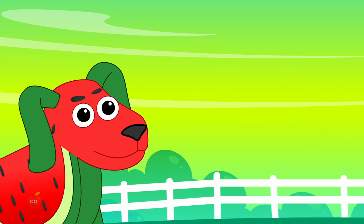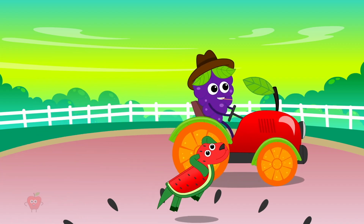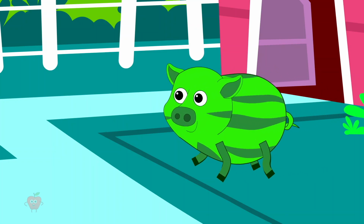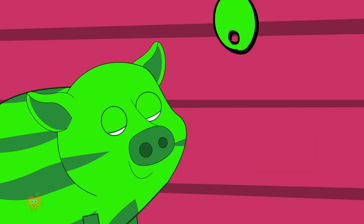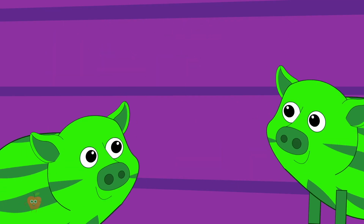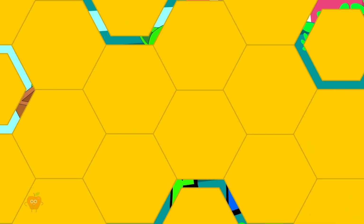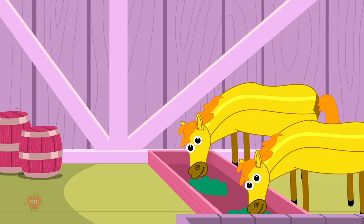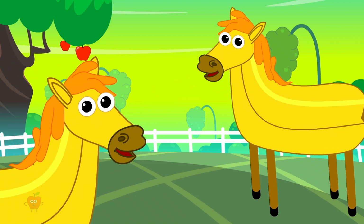With a woof woof here and a woof woof there. Here a woof, there a woof, everywhere. With an oink oink here and an oink oink there. Here an oink, there an oink, everywhere an oink oink. Old MacDonald had a farm, E-I-E-I-O. Old MacDonald had a farm, E-I-E-I-O. And on this farm he had some horses, E-I-E-I-O. With a neigh neigh here and a neigh neigh.